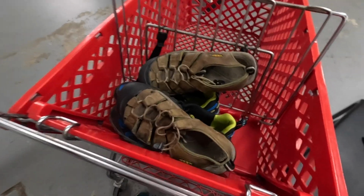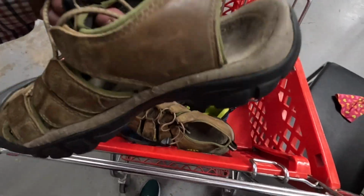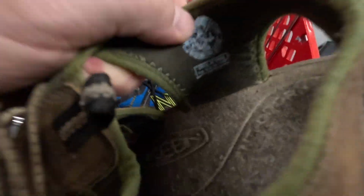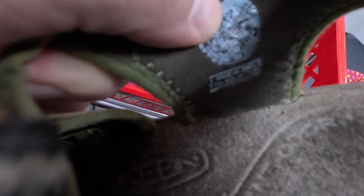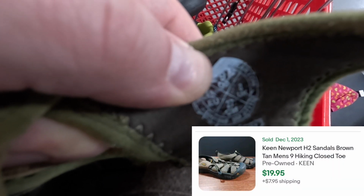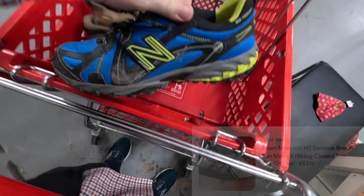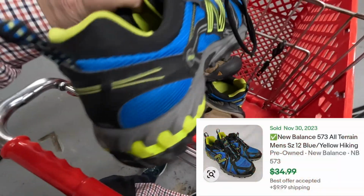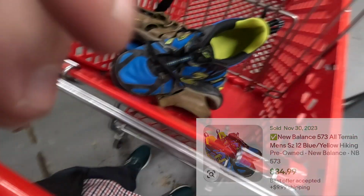So a couple other things we found. A pair of leather Keens. Most important part about the Keens is being able to read the size, which for the time being I can read that that's a size 9. Also found these New Balance. Pretty good sell-through. Only at $4 on these, and should be able to get about 30 or 40 for them.